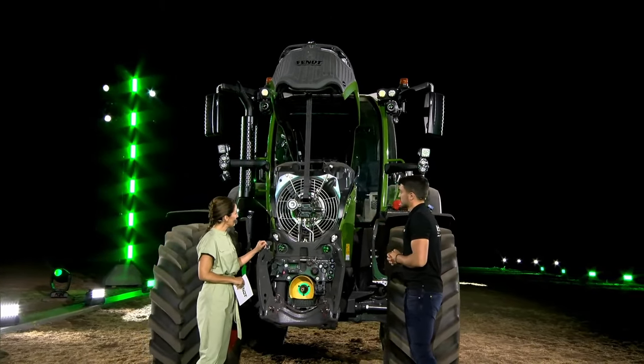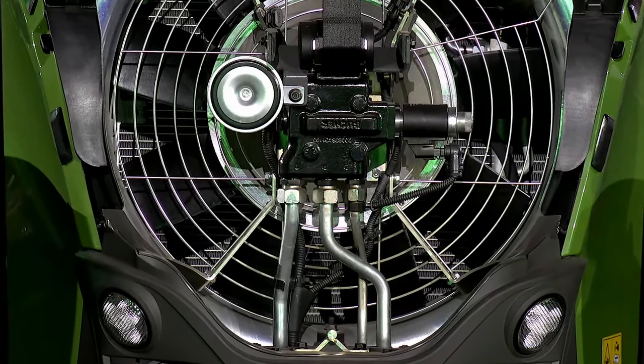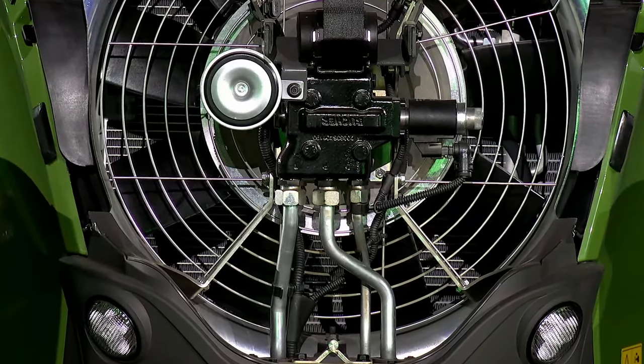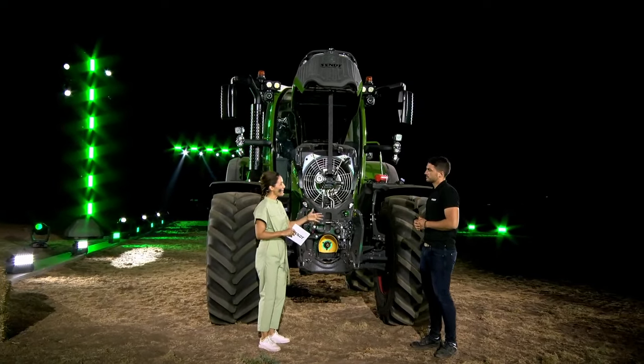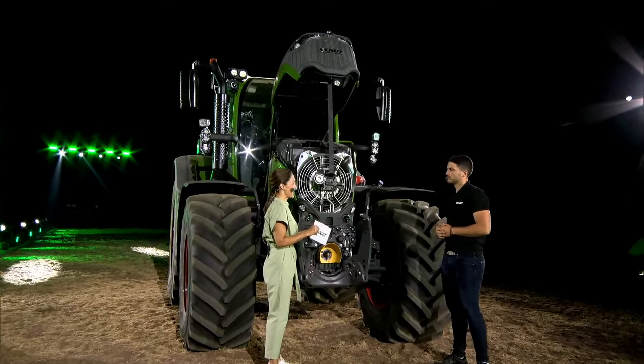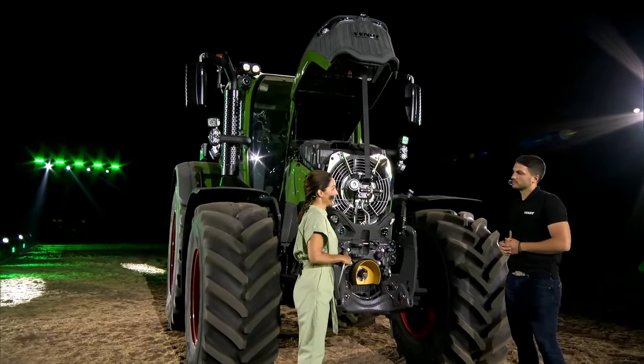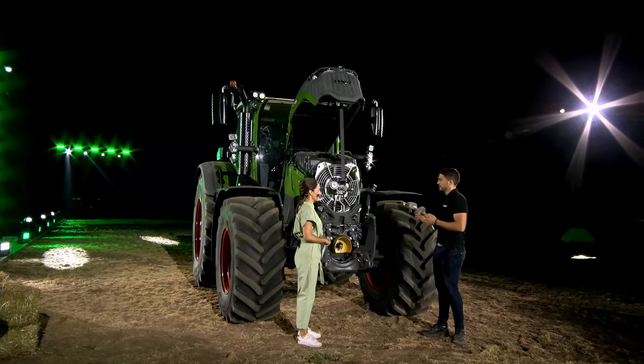And last but not least, we see here the central element, a pushing high-performance fan. The fan is hydraulically driven and requires a whopping 40% less drive power than a standard fan. Excellent. And as we've already heard, all that pays into sustainability, because the new 700 also has low fuel consumption. Now, what other attributes should we highlight? Well, there are quite a few more, actually. Amongst others, we now also have the option of generating a hydraulic output of up to 220 liters per minute on the new 700 Vario.